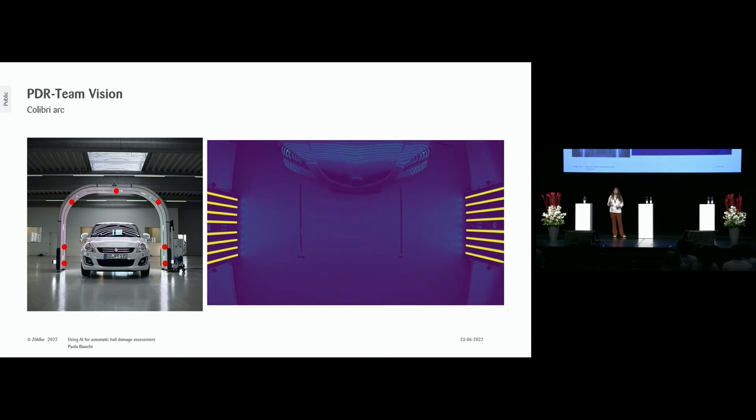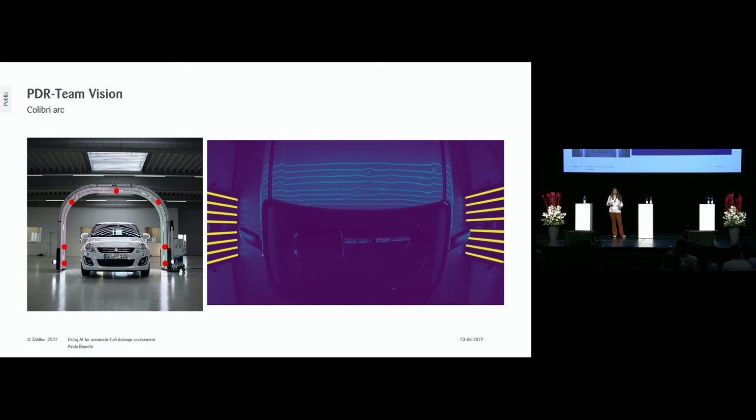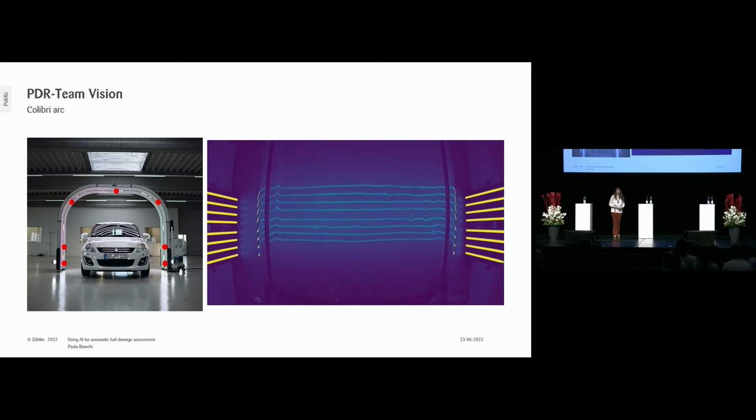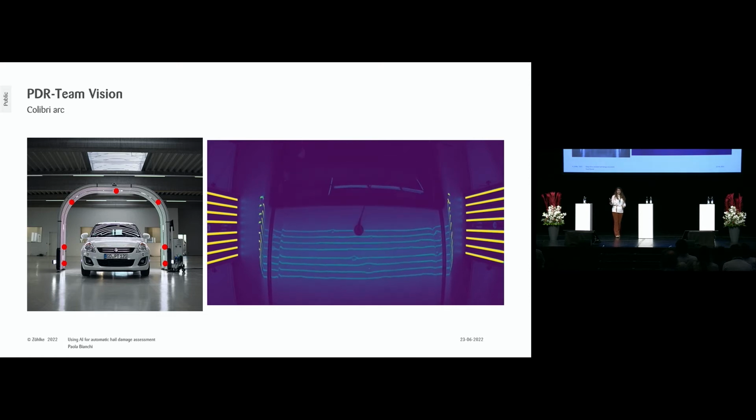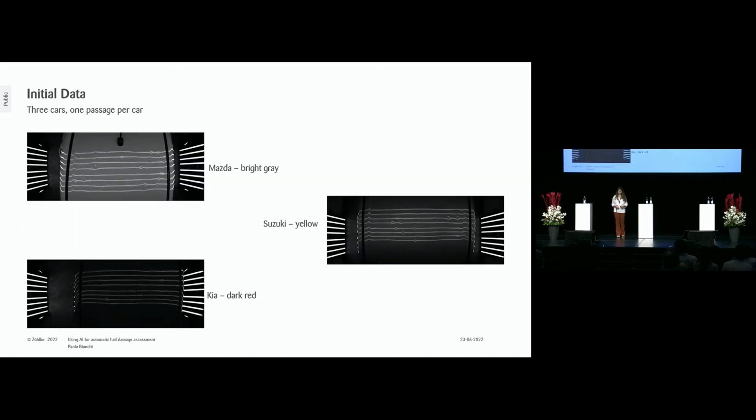Perfect. And you can see when the car passes through, the light reflection bends a little bit around the dents. So it becomes very easy to see where the dents are if you look at the reflection of the light. So this is the data that we work with, these videos, which is very nice because of this light reflection. The main issue is we had this project before that infamous summer, so we didn't have as much data. And this is maybe an understatement.